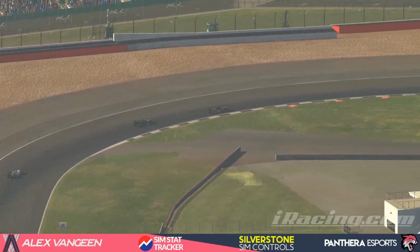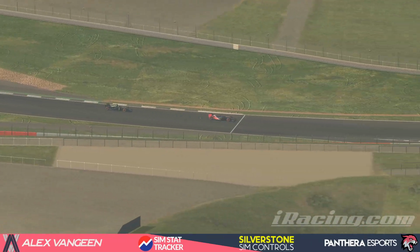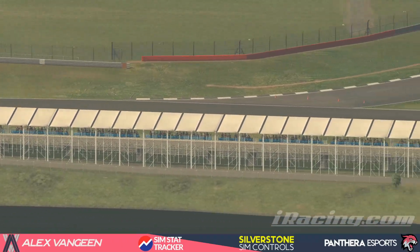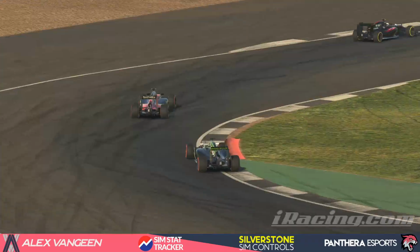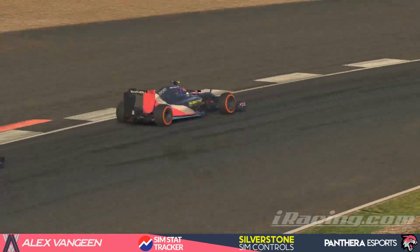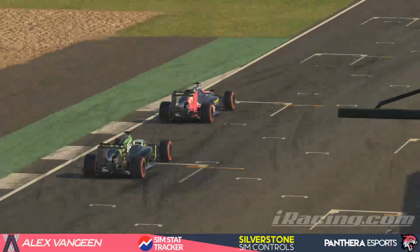So off camera, what we didn't see when the car came past me at Brooklands, this car that is currently behind me had spun and was recovering. But he was one of the front runners, so he's got some absolutely monstrous pace. And I'm going to very much struggle to keep him behind me.